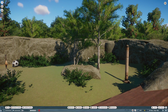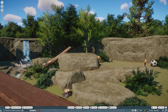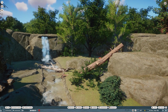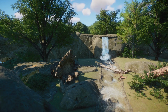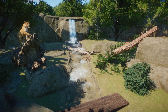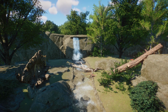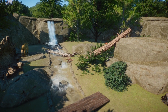And you have the same thing over here. So these are all probably temperate or taiga trees, but you will have the lions in there, and they seem to enjoy it. They make a lot of noise, so that's good. It just looks really nice. I really like this little water section over here. Cool, I didn't know the animals were able to use this one. It looks a bit glitchy, but they can use it.